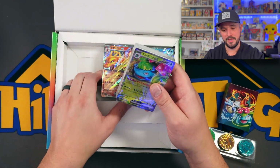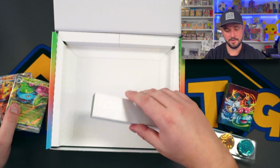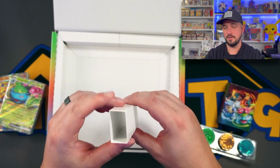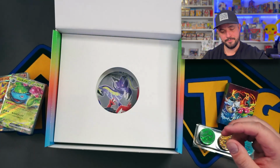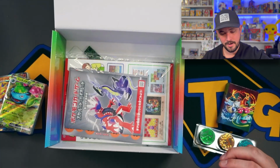Definitely miniature. So we got our 3 decks right here. We got Blastoise, Charizard, and Venusaur. We'll take a look at those more in a second. Nothing in there. Just a little space savings. What's under here? More cardboard. More cardboard. Nothing inside there.